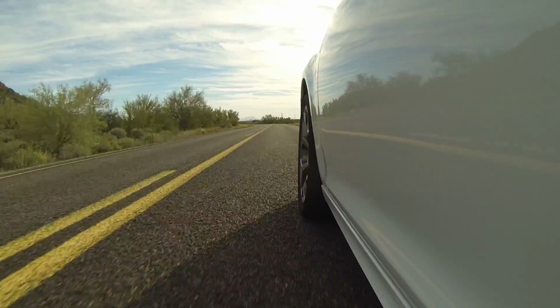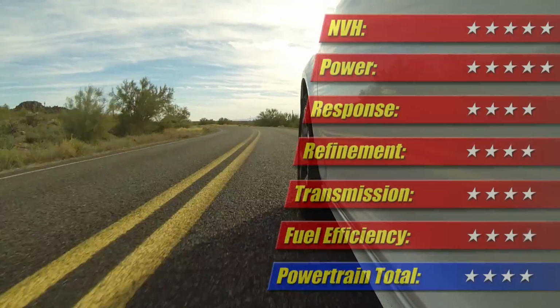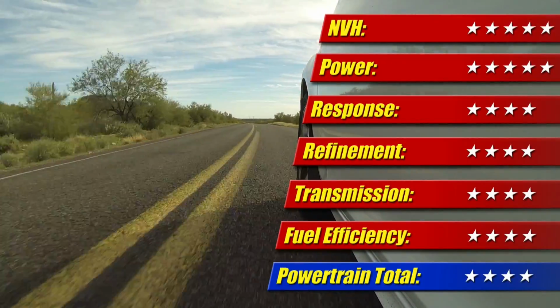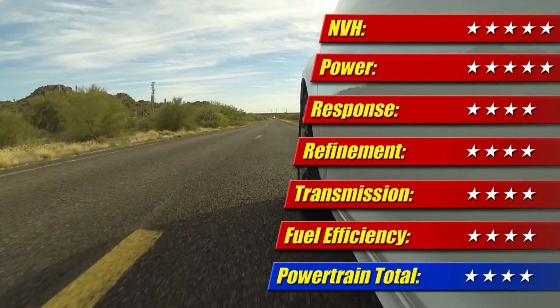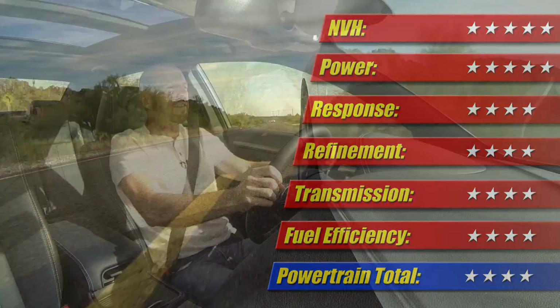All in, the powertrain is pretty impressive and fun to drive, even though it doesn't have the ba-boom of the 6.4-liter SRT engine that was once available here. It scores 4 of 5 stars.